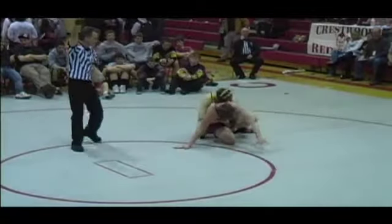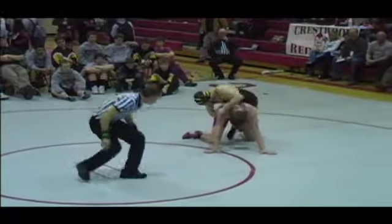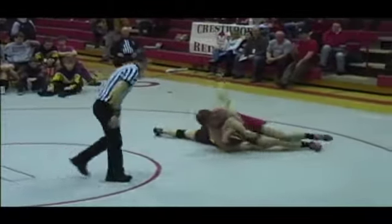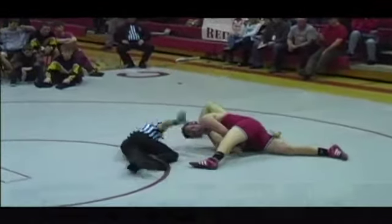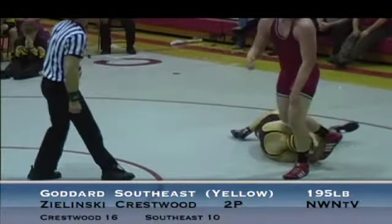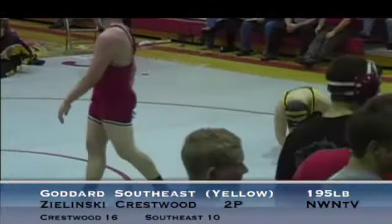Oh, Goddard with a quick spin around, takedown to take advantage and go up now. Uh-oh. There's a pin. Wow. Zielinski gets the pin after being taken down. Wow.